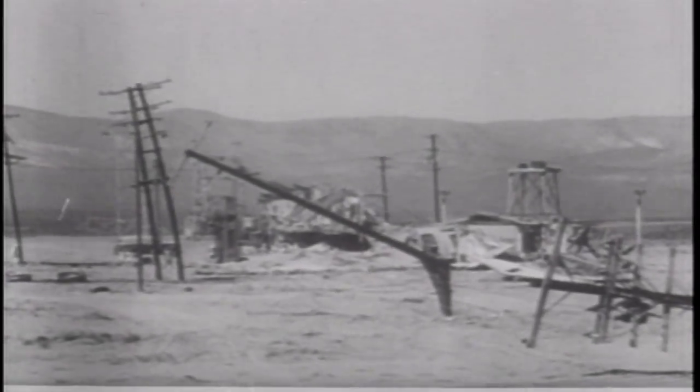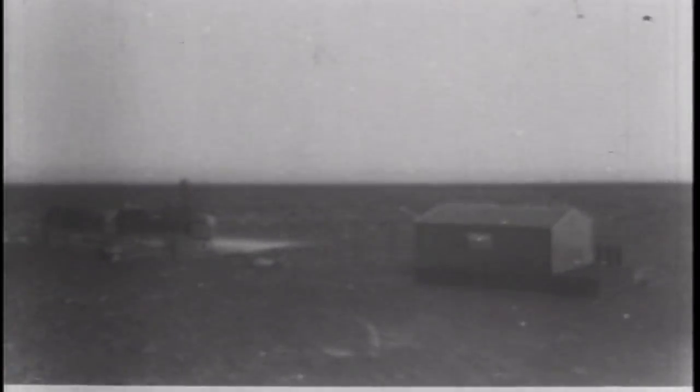Survival Town's electric wires have become a twisted, tangled mass. Demonstrating the importance of civil defense preparedness, the elaborate exercises proved survival is possible, offering new hope to all who live in the shadow of the atomic age.